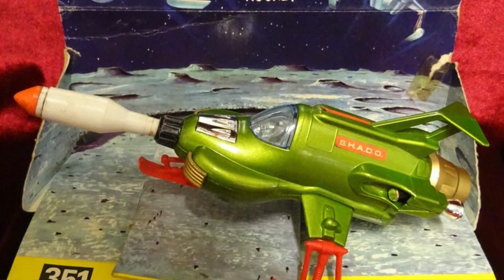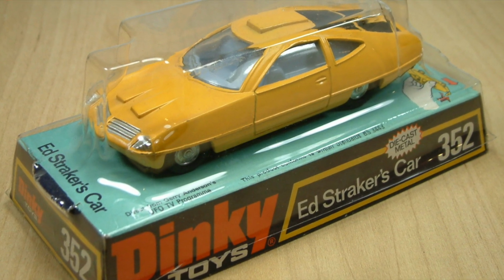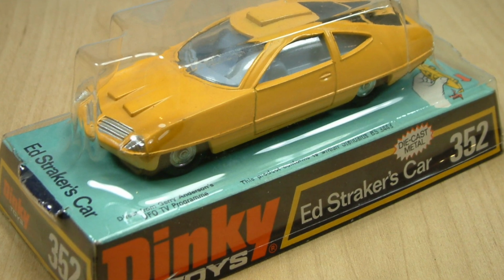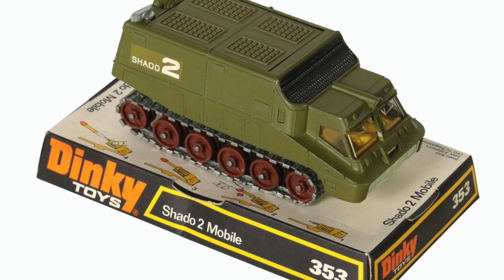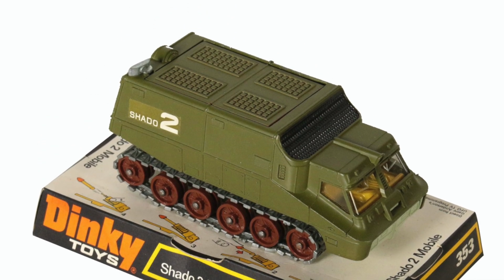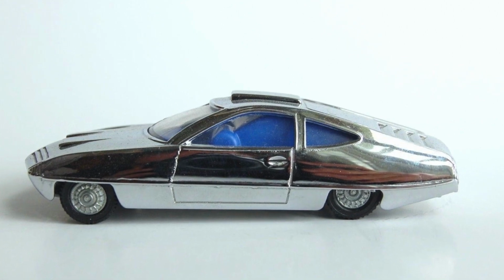At this point, Dinky must have had lots of leftover paint from all the Thunderbird 2s they sold over the years, as the white Interceptors and gunmetal grey Mobiles both arrived in the nation's toy shops in a brilliant shade of green. Straker's car also went through several colours too.